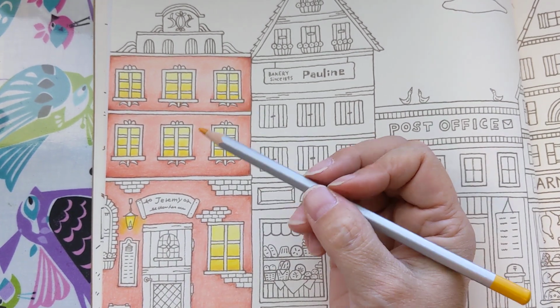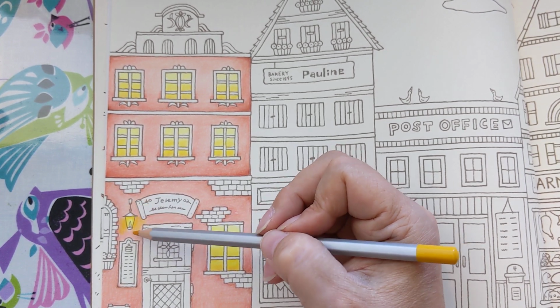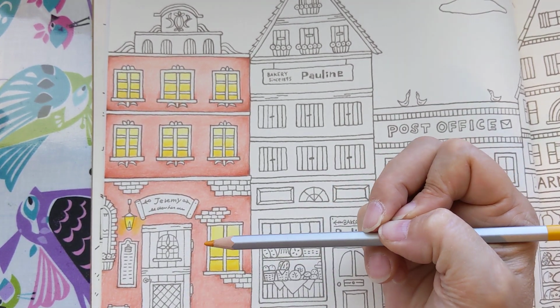Okay? That's also the reason I don't have a big shadow here, because that might be illuminating that a little bit. It's illuminating here. I put more of my shadows over here. Okay?